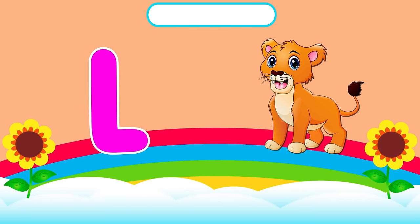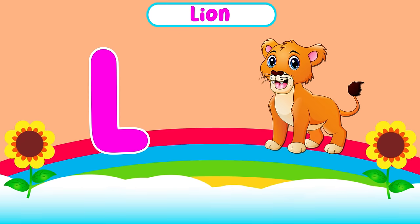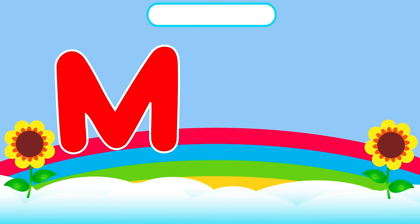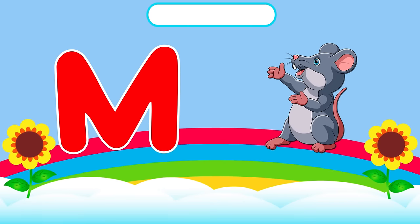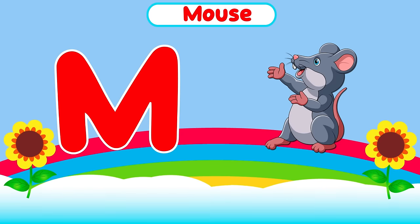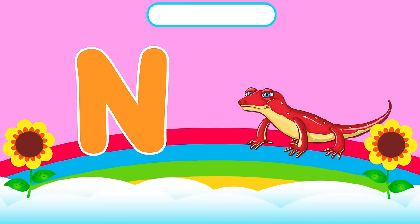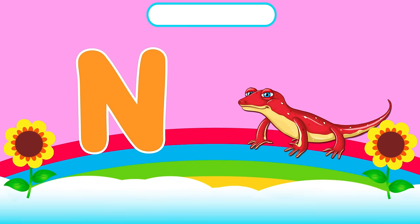L is for lion. L, lion. M is for mouse. M, mouse. N is for newt. N, newt.